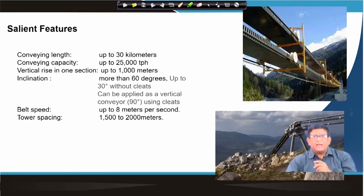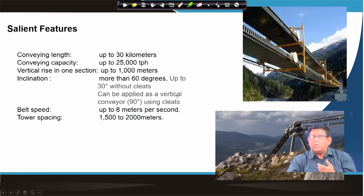So, you can see what the salient features of this system are. This system can take up to 30 kilometers, even more can be designed. It can take 25,000 ton per hour. That is such a huge capacity.